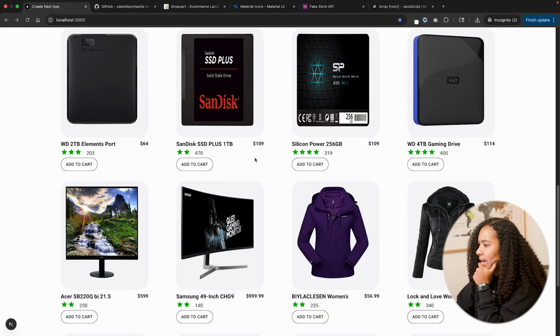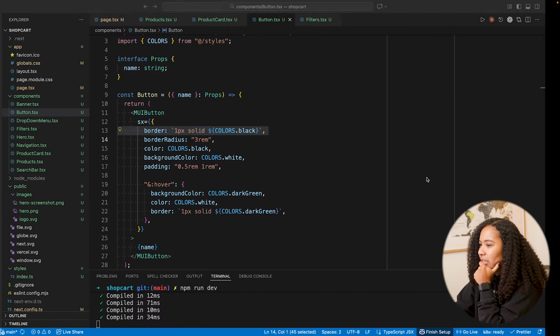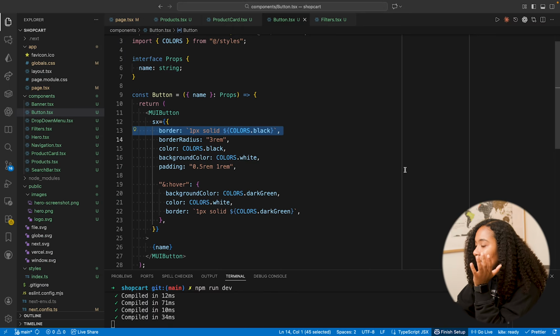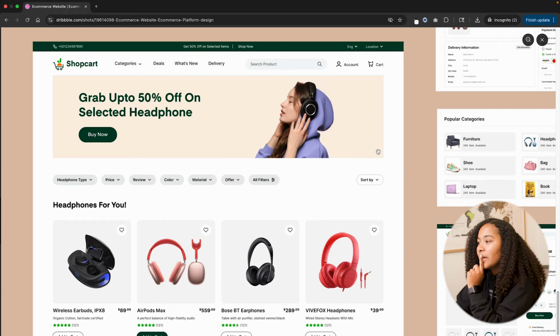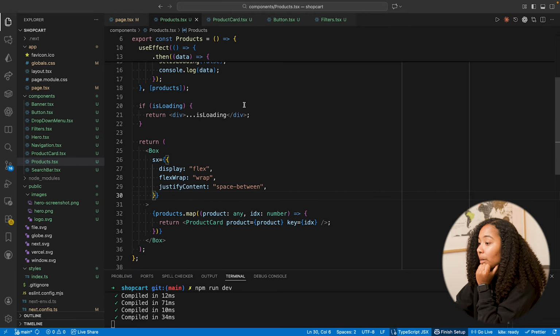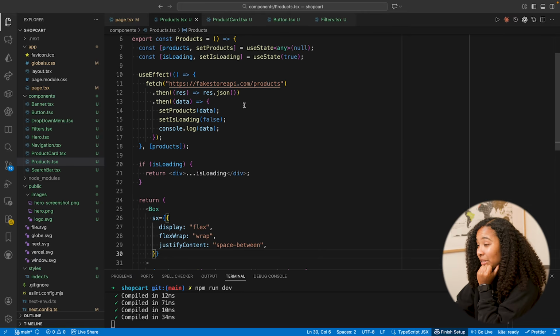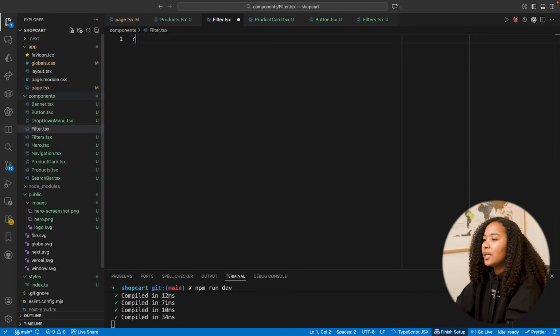Okay, so now we have our cards, and really the whole card should probably be a link, or parts of the card should be a link, but again, we don't have other pages yet. So we've done all that. The thing is, we want on our products page to actually be filtering these products, right? We don't necessarily want to show all of them. So got a couple more minutes here. Let's go ahead and create a new file called filter.tsx.